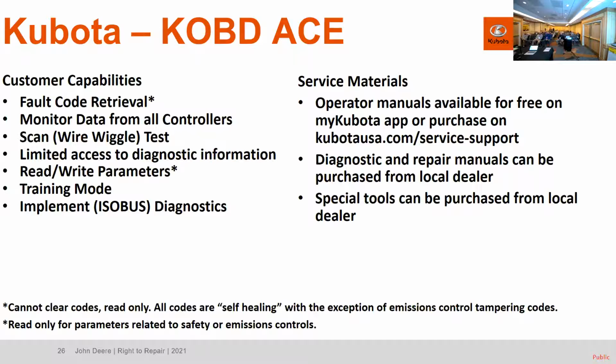Fault code retrieval. You can retrieve fault codes, but you cannot erase them. Error codes are self-healing. So if you have a bad coolant sensor and you replace that coolant sensor, that code will go away the next time you cycle the key.